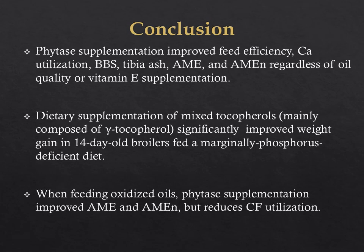And finally, when feeding oxidized oils, phytase supplementation improved the apparent metabolizable energy and the apparent metabolizable energy corrected for nitrogen, but reduced crude fat utilization.